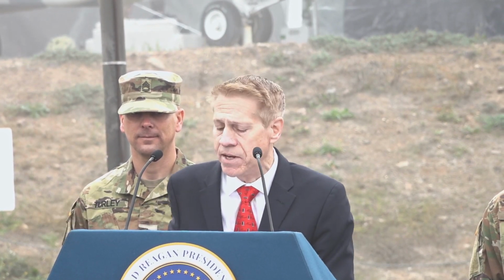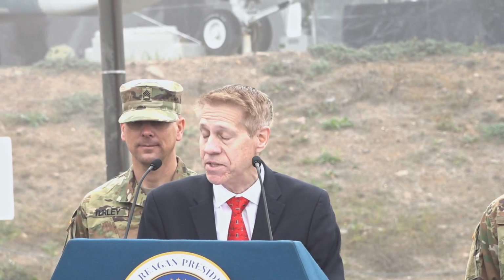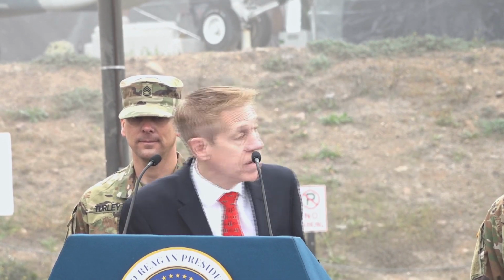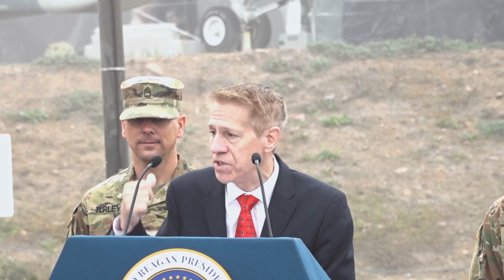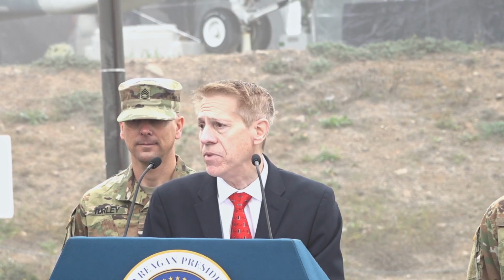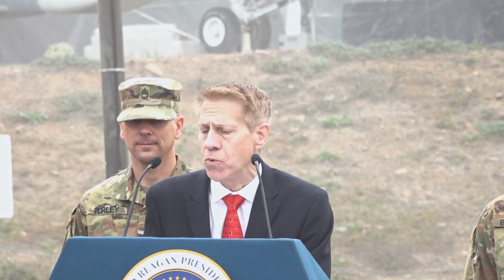Among such defense experts that are here, I do not have to tell you that it was tanks just like this, and just like the F-117 stealth fighter and the F-14 up on this hill, that were part of the strategic military buildup that defined Ronald Reagan's presidency and helped to win the Cold War.